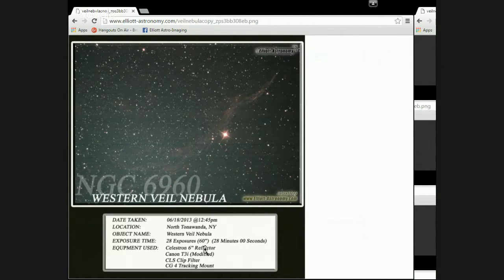Now, this was only taken at 1 minute exposures 28 times for 28 minutes. Tonight, I'm actually shooting at 6-minute images, and I'll probably take about 11 or 12. So we'll be able to get between an hour and 10 minutes or so, or an hour and 12 minutes, depending on how many I can get tonight. And the field of view will be a lot bigger, as you can see, because it was the 6-inch. I'm actually using the 3-inch refractor.